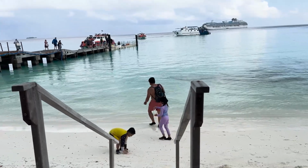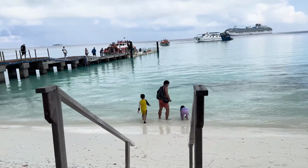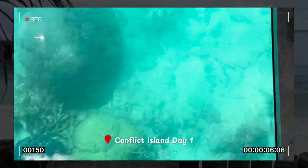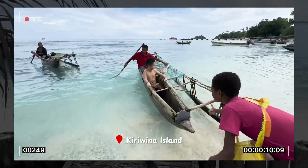Hey everyone, can you believe we're at the end of our amazing adventure in Papua New Guinea? Yeah, it's been so much fun exploring Kiriwini Island and spending 2 awesome days on Conflict Island. We've learned so much and had so many fun adventures.